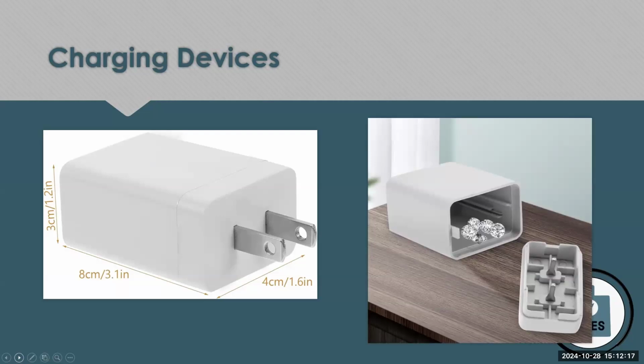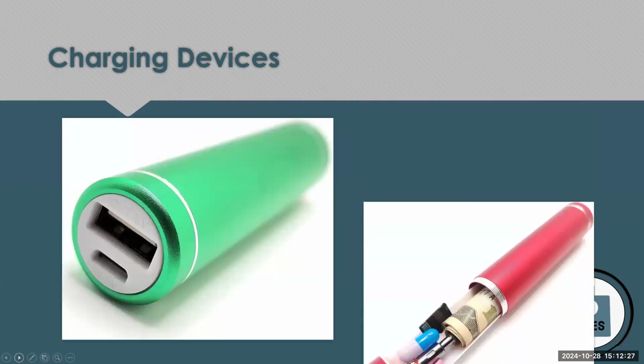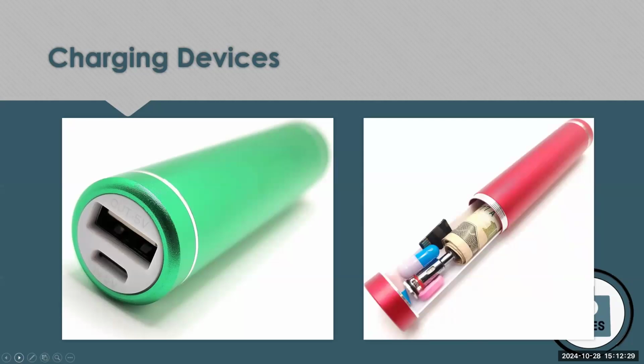This is a charging device. I actually have one that looks like this at home, and I went home and I took it apart, and yes, I can see how it could be a stash compartment. Another one of these gadgets that I see frequently, and I actually have 2 or 3 different versions of it myself.